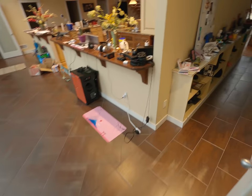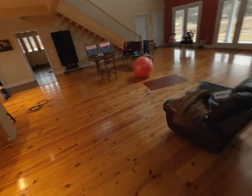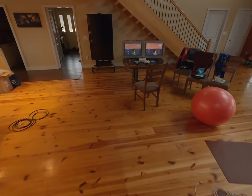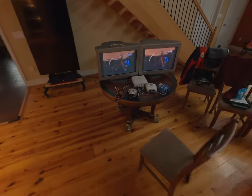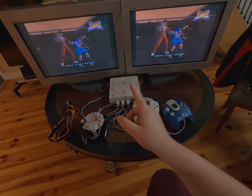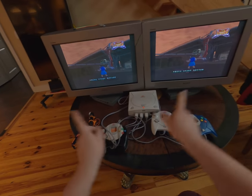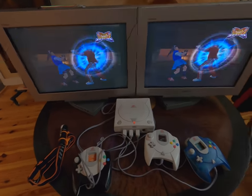Now we're going to see the other two that have been warming up all morning, the ones that are going to be in the yard sale. Hello, welcome. And these are just sitting on my Dreamcast because, of course, they are. And they are on a splitter wire that I bought on Amazon that is just a D715 RGB that goes to both. And you can see they both work.